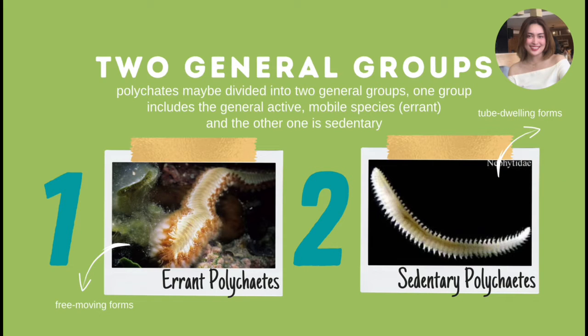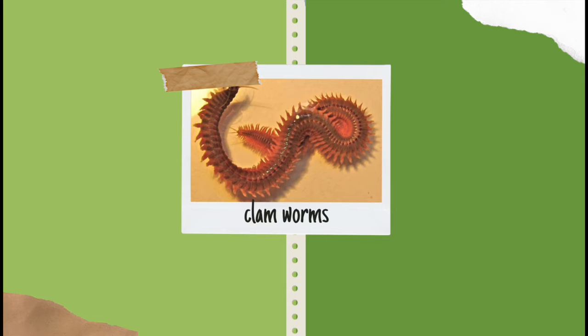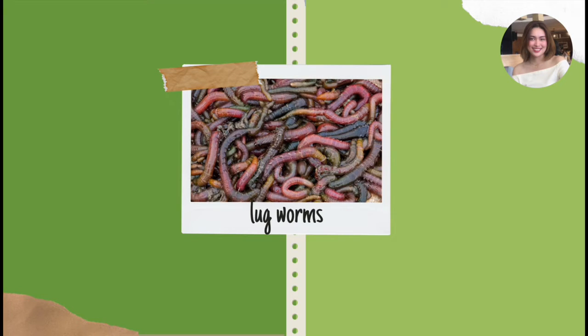Then we actually have two general groups of Polychaeta. We have the errant polychaetes and sedentary polychaetes. Errant polychaetes are also called free-moving forms, and sedentary polychaetes are also called tube-dwelling forms. Firstly, the example of errant polychaetes is clamworms. Then for the sedentary, we have the logworm. Then here we have the picture.